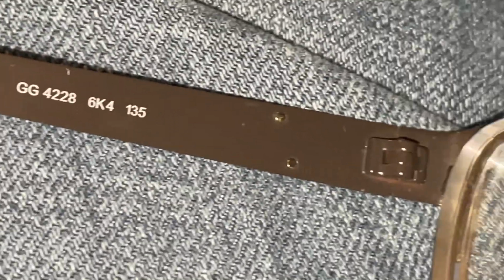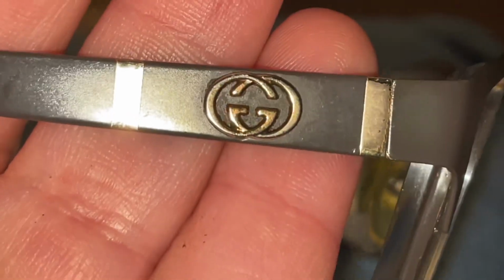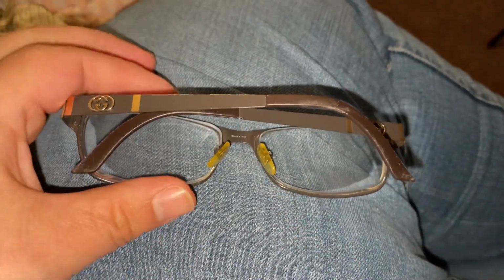Oh, off of me. Jesus. They're just metal frames. Yeah.